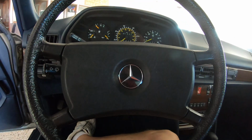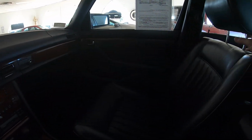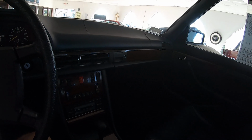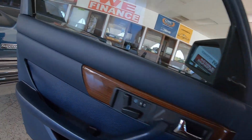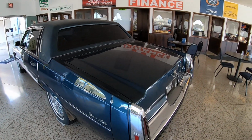Man. But being a diesel, this thing, even for being as old as it is, it probably gets killer gas mileage. What it would get, I don't know, but I know diesel vehicles get better gas mileage than gasoline engines. And one other car that they still have here, they just brought out of storage also. They've taken a lot of them out of storage now.